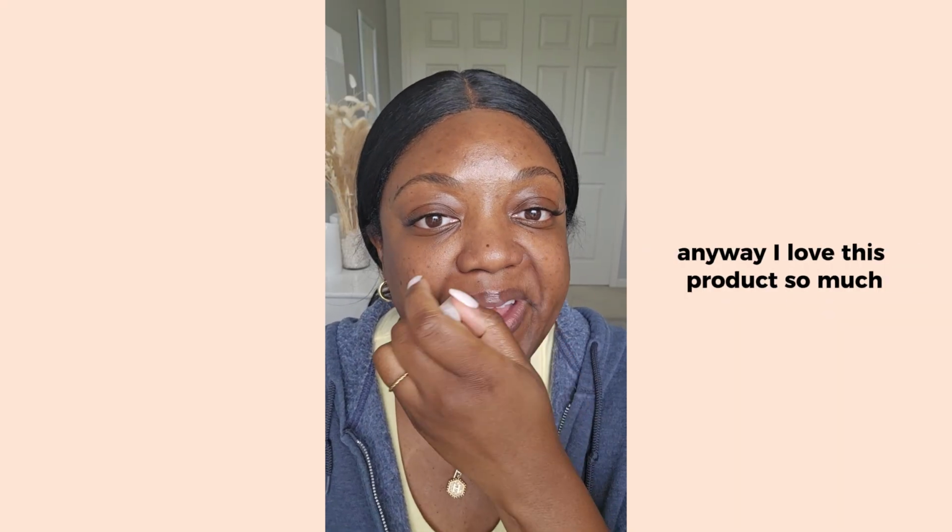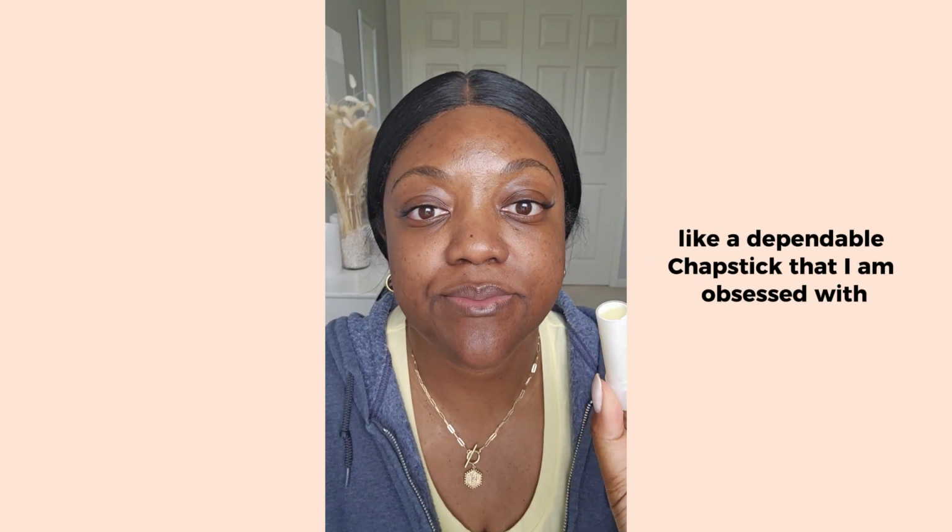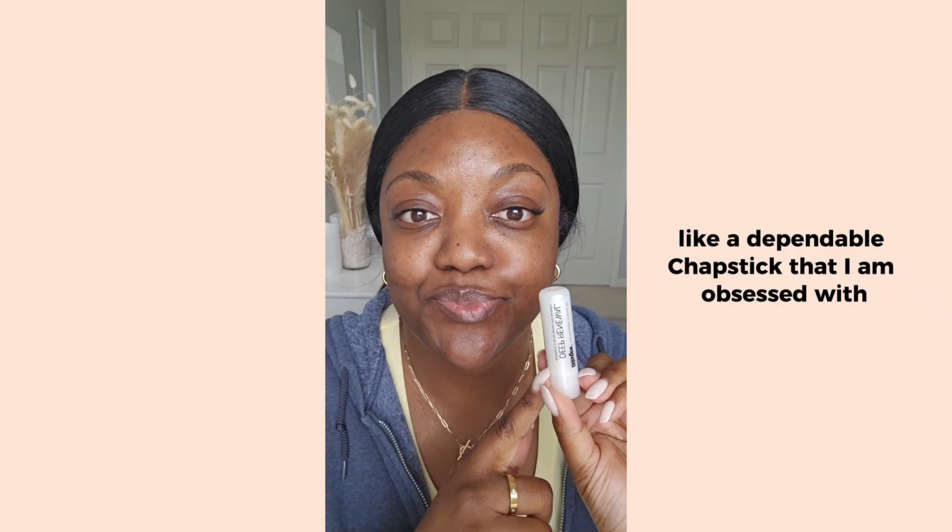Anyway, I love this product so much. I continue to buy it over and over again. I hope they never discontinue it because it's a dependable chapstick that I am obsessed with.